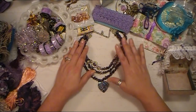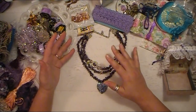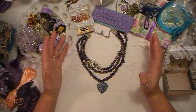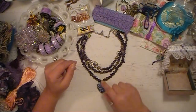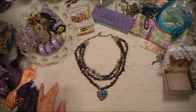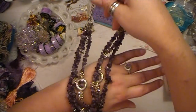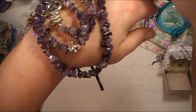I think I'm going to display it on my dress form that I have in my craft room, and when I want to wear it, I'll just come in here and take it off, because it just looks so beautiful just to look at it. Oh man, Kateri, this is so beautiful. Let me pick it up and show you guys so you can get a little bit closer look here of this beautiful necklace.